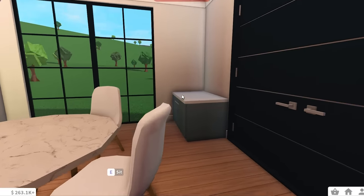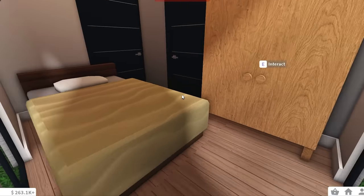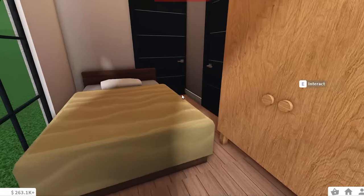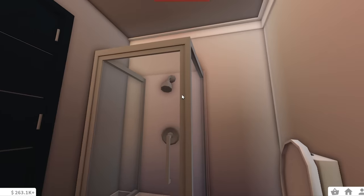Okay, not too bad. The counter doesn't make sense. There's no living room, but you have a dining area and a kitchen. Here is the bedroom. Not much room. I should have spent more time putting it. I don't know. I thought I was a fast builder. I changed my mind. I'm a slow builder.